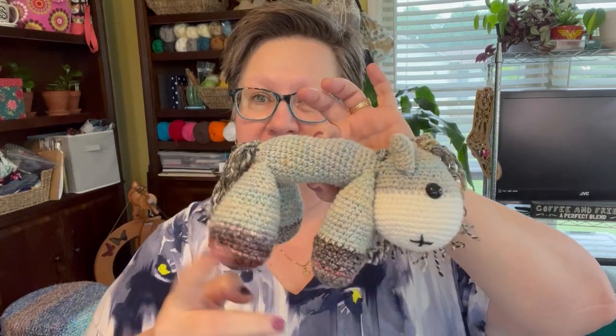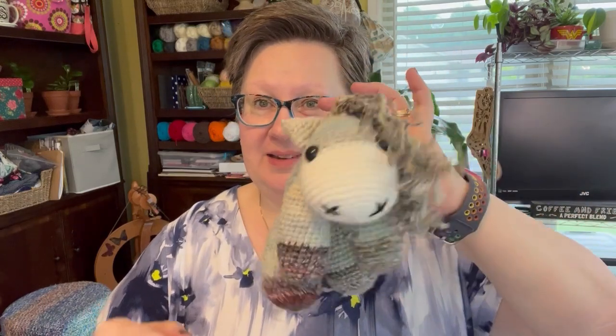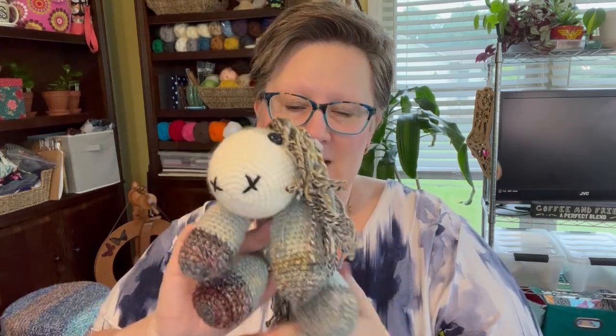I feel like now he actually looks like a horse, but it cracks me up because look, this is the body, and these are the legs. Super wonky little horse, but when you plop him down to sit, he's so cute. I love him. He's adorable. He might or might not end up being a gift. I don't know yet, but he is cute. Look at him. Now he has a proper horsey mane.